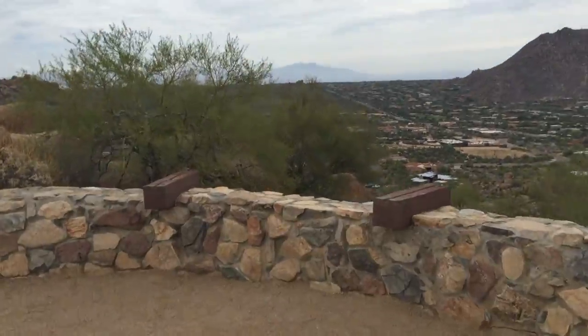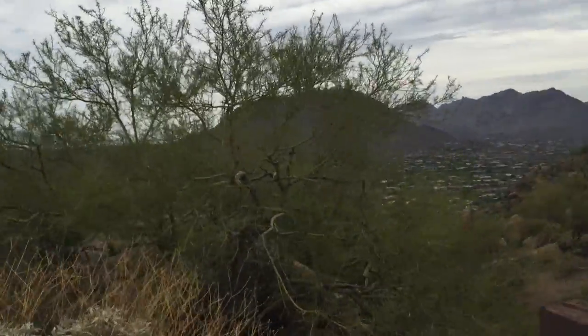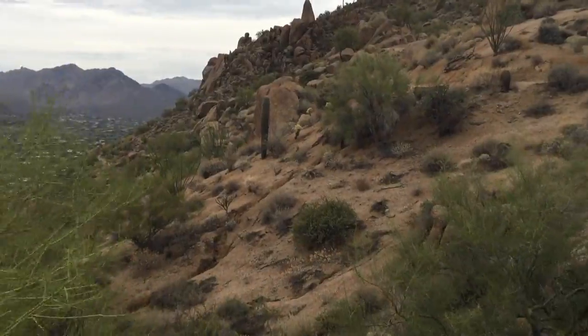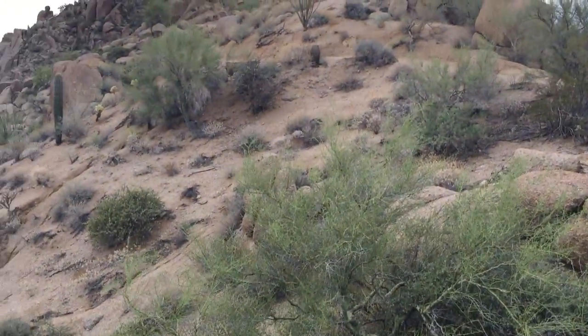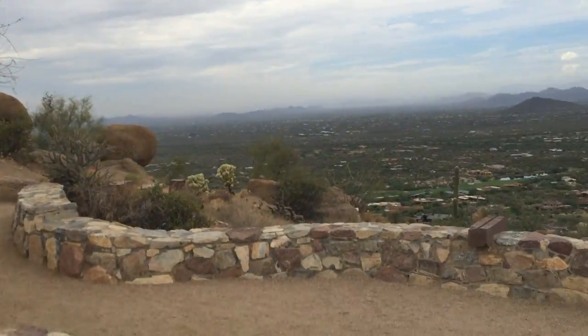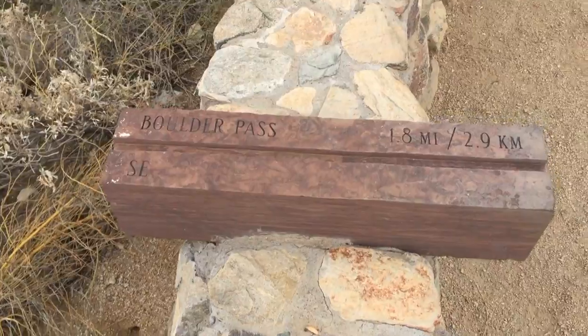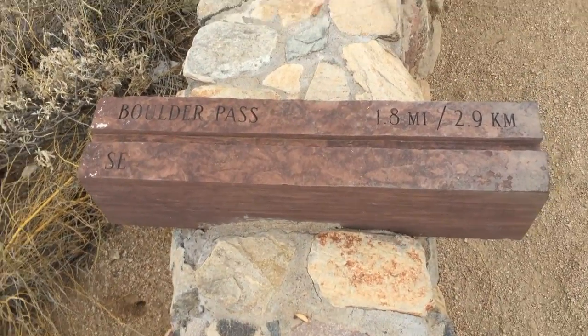I'm going to stop at this lookout for you. Alright guys, there's Pinnacle Peak up at the top. We came around the side of the mountain. This is a little lookout thing with sighting channels here to show you.